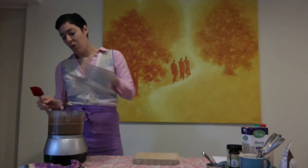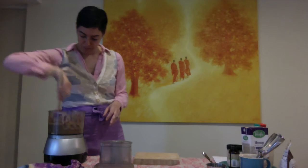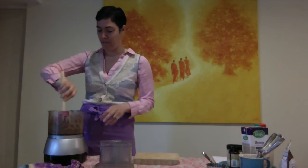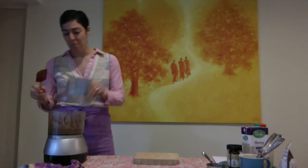All right, I'm going to scrape down the sides a little. And you know what this reminds me so much of, I know most of you have had this as kids, those little chocolate pudding cups. They weren't particularly healthy for you, probably had a lot of preservatives and certainly a lot of refined sugars, but they were delicious. And this reminds me so much of that. Yes, it's a mousse. Yes, it's a pudding. It reminds me of that so much. Okay, let's put this on again.